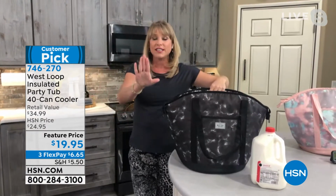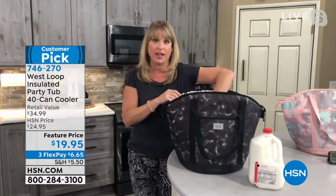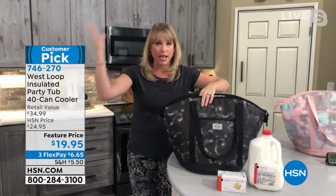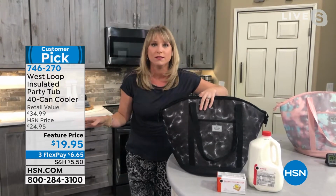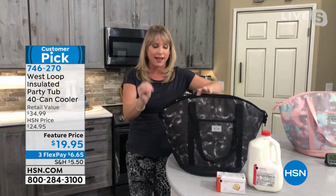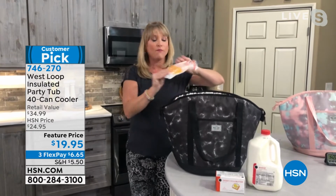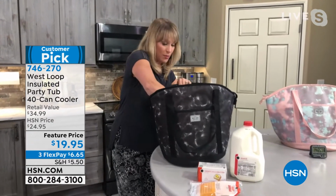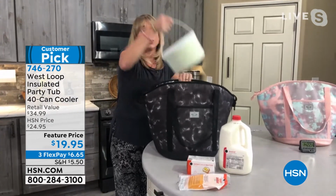Even if you're getting it, I love the tailgating idea. Those football fans, right, for college football, for NFL, even if you don't tailgate, how about just for grocery runs? You need that bag that's insulated for grocery runs. And there's so many things about this cooler bag that put it apart from any other insulated cooler tote.